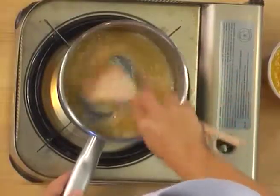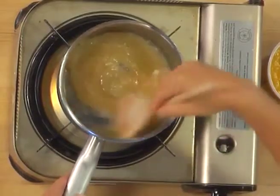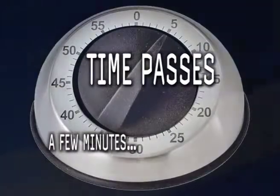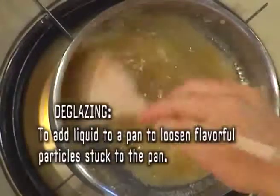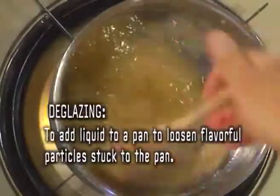So as you can see, it's starting to caramelize already. So when this caramelizes, we want it to come to a dark amber color. You'll start seeing it smoke, and that's a good indicator that you need to start the glazing.